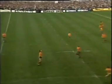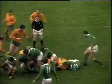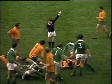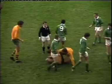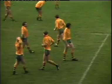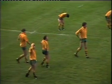High kick. Gould. Oh, what a courageous kick by Gould. The Irish forward pack coming over the top. Australia, though, killing the ball. And a penalty to Ireland. And don't be surprised if Michael Kiernan comes up for a shot at goal. No, they're not going to have the shot.